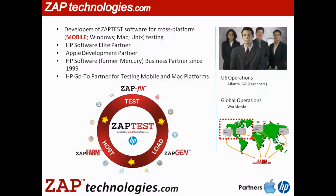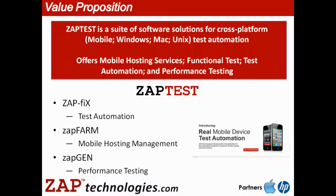The suite of solutions that we have comprises three main software products: ZAP Fix, ZAP Farm, and ZAP Gen. Venkat, I would appreciate it if you could help me with the next slide. Thank you. So ZAP Fix is a software solution for test automation.